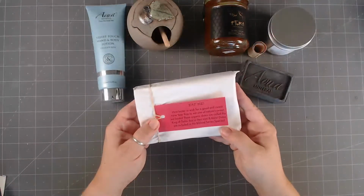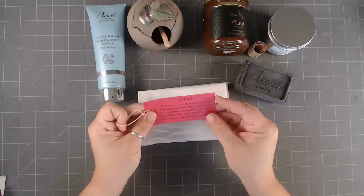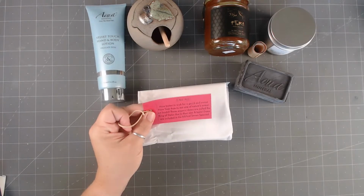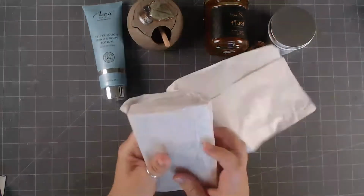And then here we have Eat Me. Ooh, I love the Eat Me ones. So reading this one, how better to wish for a good and sweet new year than to eat one of our nature's sweetest foods. These organic dates are called the king of dates. Due to their size and taste, dates are included in the biblical 7 species. So I love a good date.